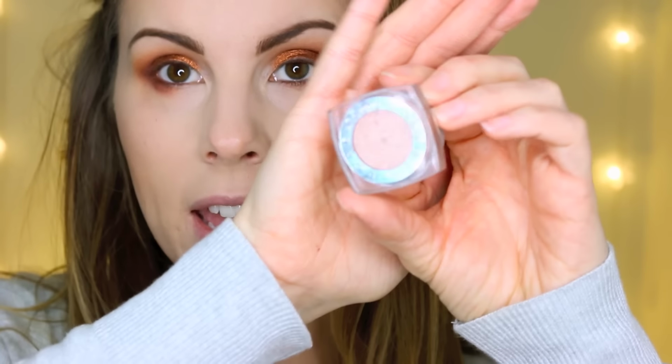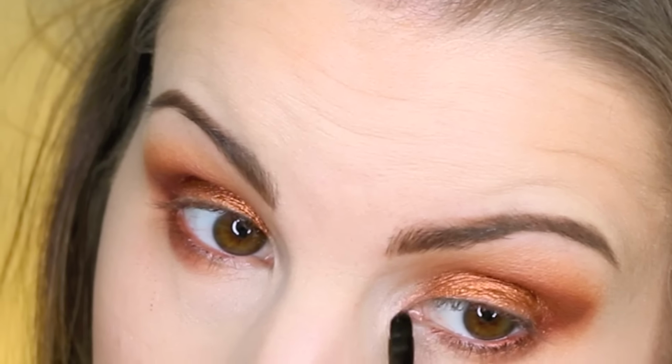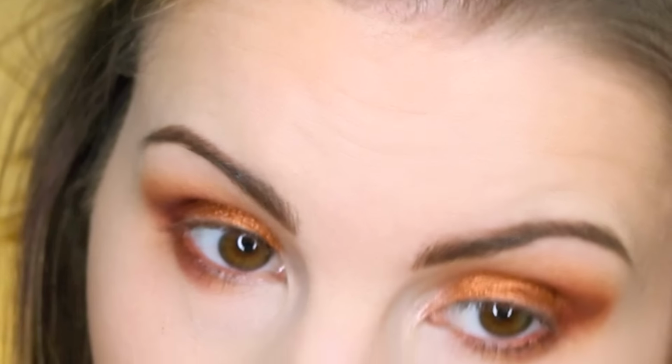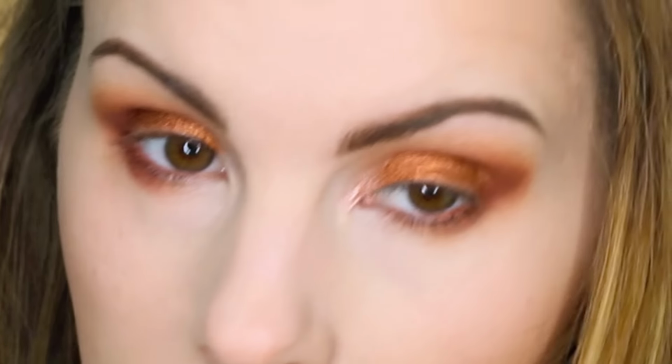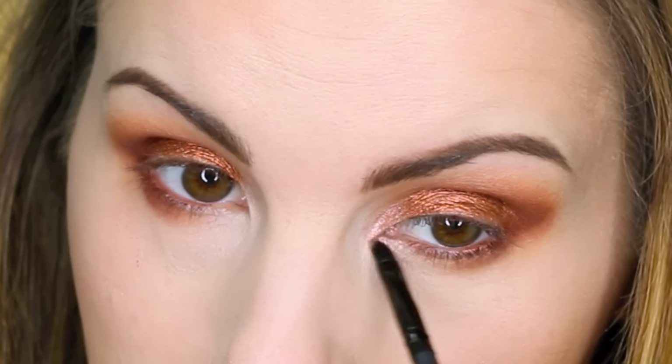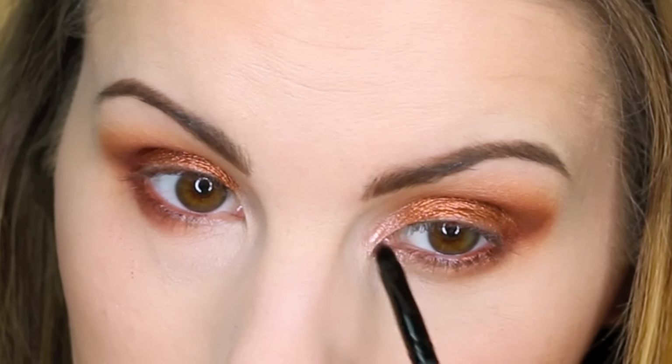Then for my inner corner highlight, I'm actually gonna go in with the L'Oreal Infallible eyeshadow. I feel like my camera's not focusing. In the shade Amber Rush, and I'm just gonna lightly put this on my inner corner. If you wanted a lighter color, you could go in with the L'Oreal Infallible eyeshadow in the color Ice Latte. It's like a white kind of cream color, but I just thought this would be kind of different to use kind of like a color in the inner corner.